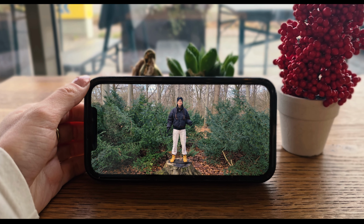Both of these devices can shoot in cinematic mode, which may be ideal for those of you who perhaps want to get that cinematic vibe, but you don't want to invest in an entire DSLR camera.